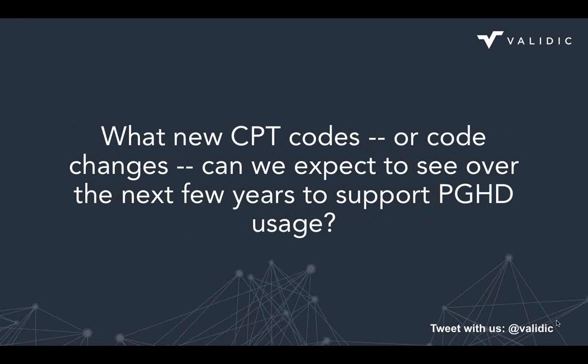This first question is for Drew. How do you ensure that connected healthcare devices are secure?